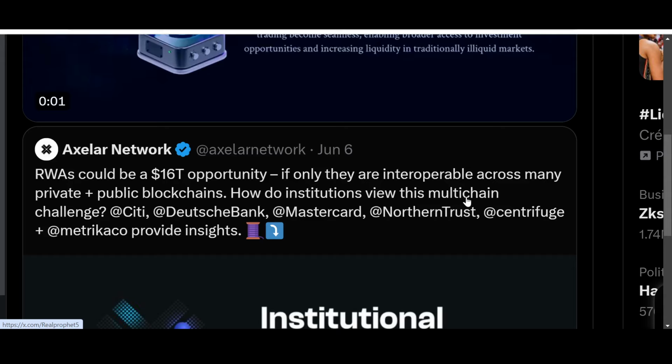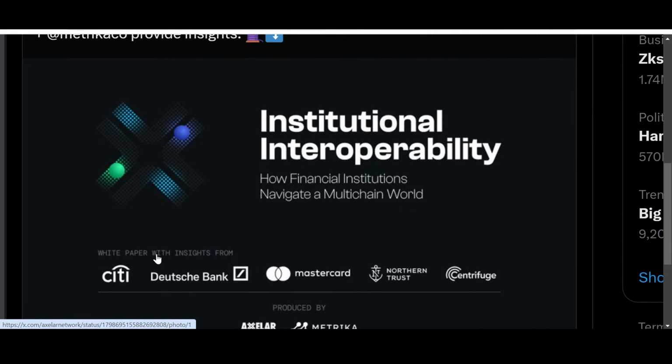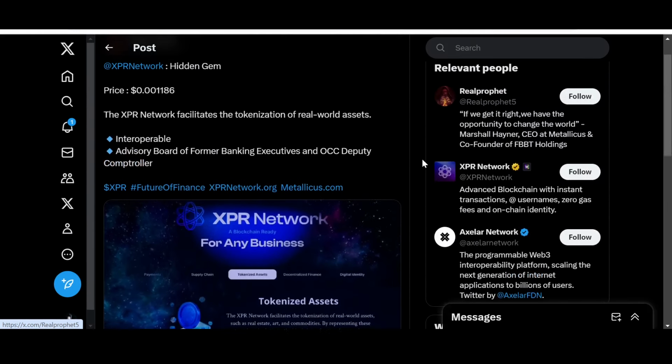How do institutions view this multi-chain challenge? Citi, Deutsche Bank, Mastercard, Northern Trust, Centrifuge, and Metaco provide insights. Institutional interoperability, guys. Check this out. A white paper with insights from these giants, guys. This is awesome. So I really like what the Metallicus ecosystem is doing.